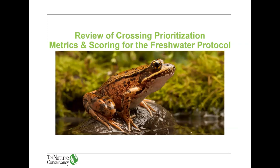So I mentioned that we went through the field assessment process and then developed some criteria. These next few slides, I might go through them fairly quickly, but this is how we got to the final prioritization score. Next slide.